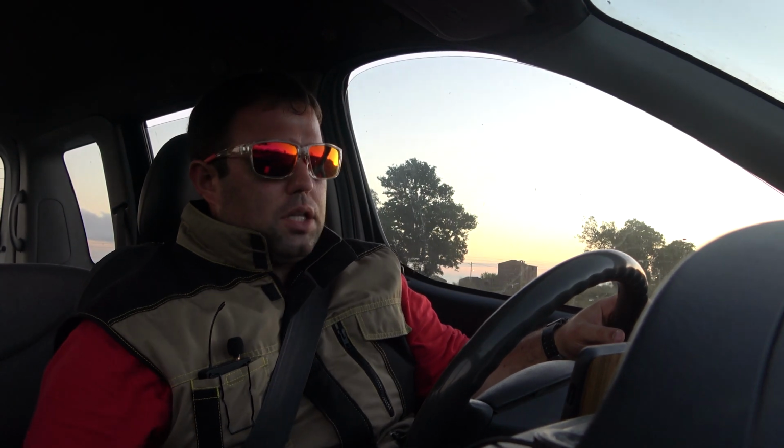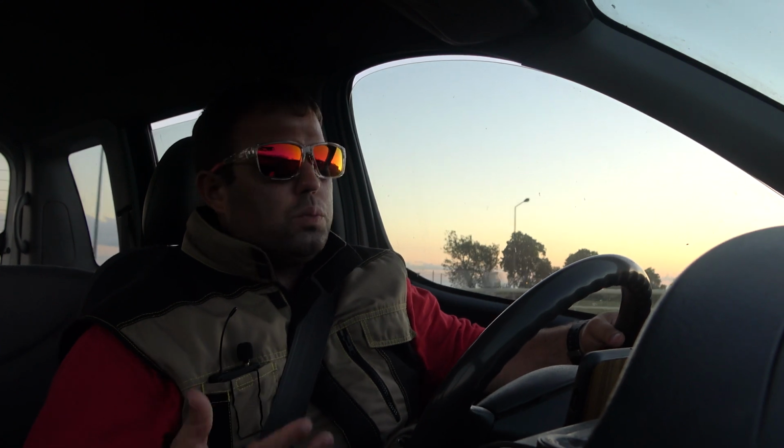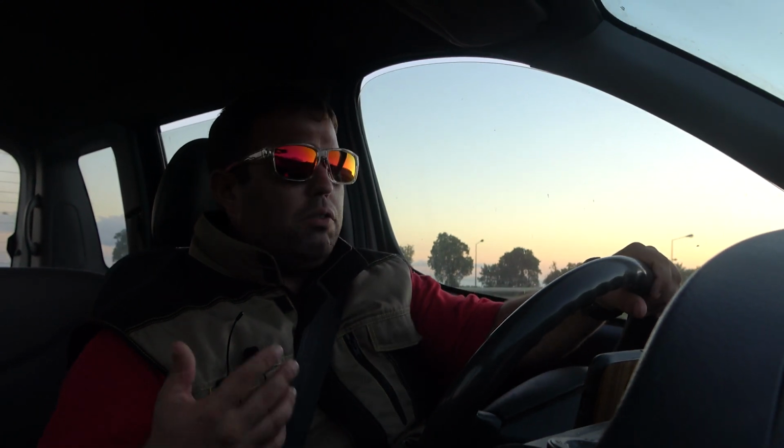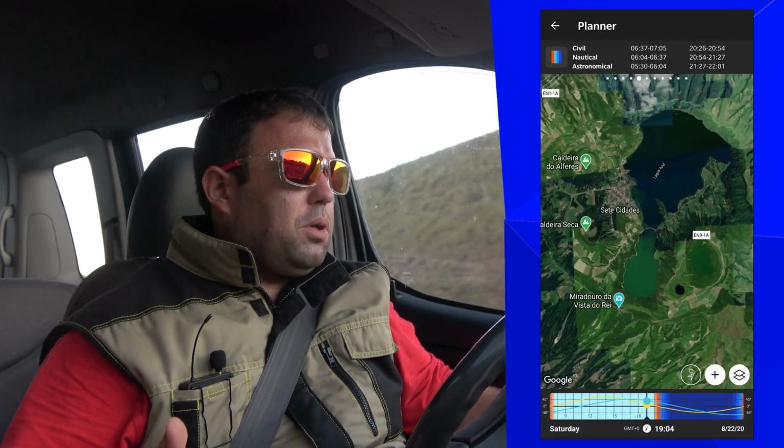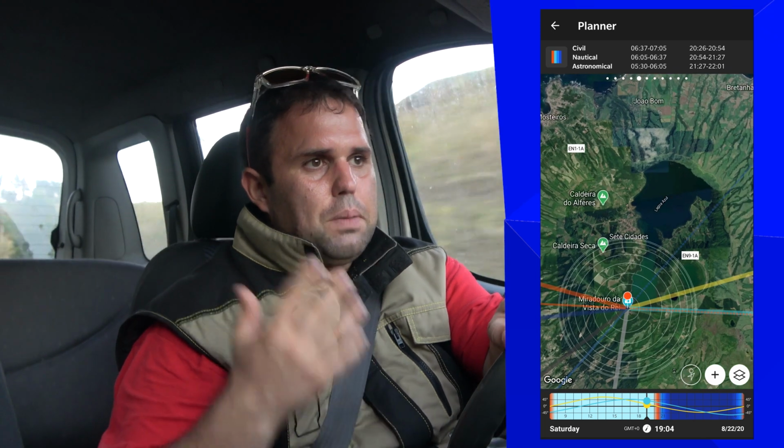The place that we are going now is called Cidade, the lake. I always wanted to make a good picture of that lake with the Milky Way, but it seems to be a little bit impossible because, at least from the viewpoint that I know, it's not facing the Milky Way, it's facing the tail of the Milky Way.